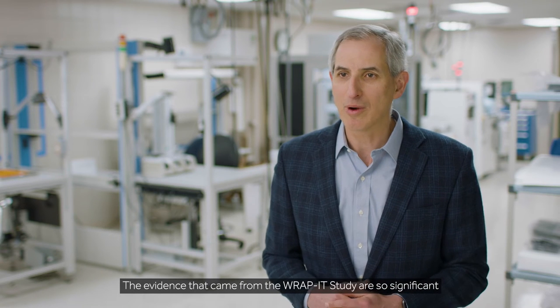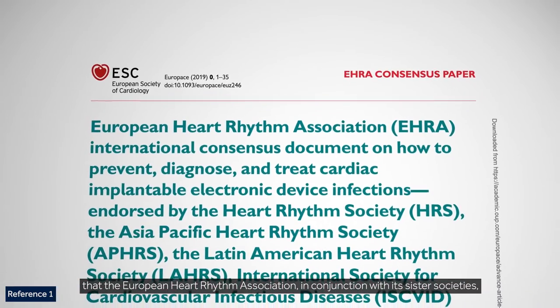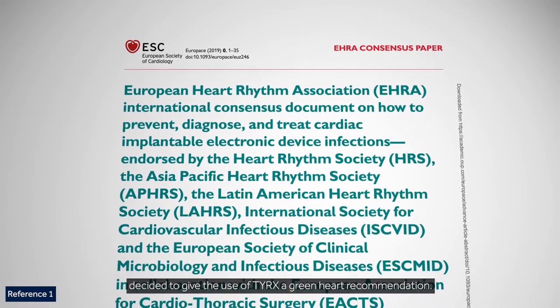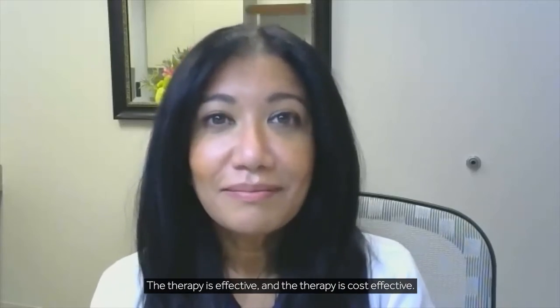The evidence that came from the RAPID study is so significant that the European Heart Rhythm Association, in conjunction with its sister societies, decided to give the use of TYRX a green heart recommendation. The therapy is effective and the therapy is cost effective.